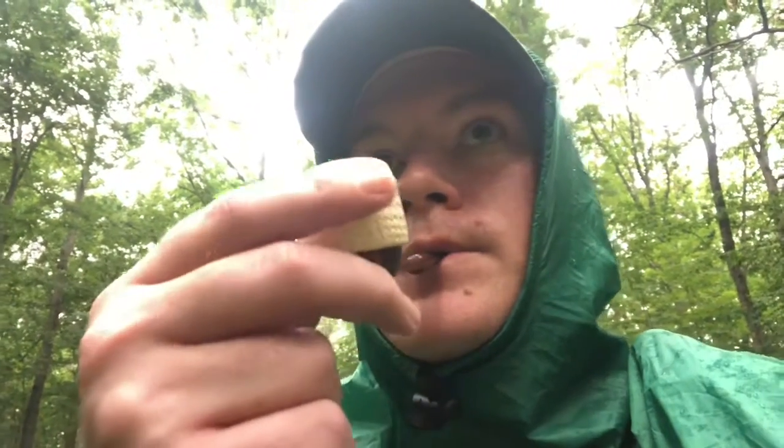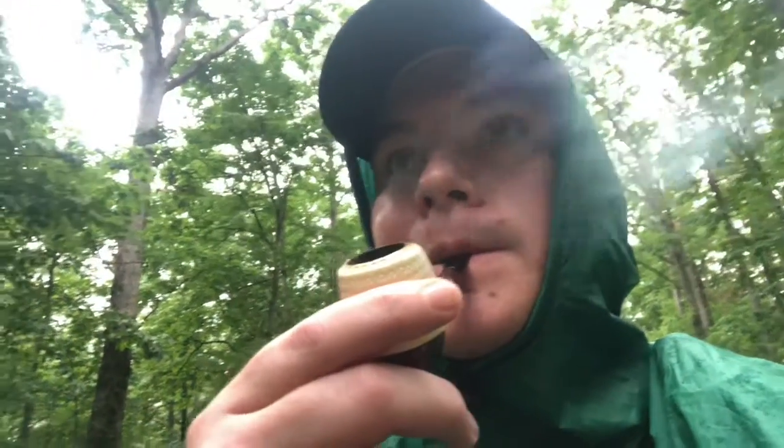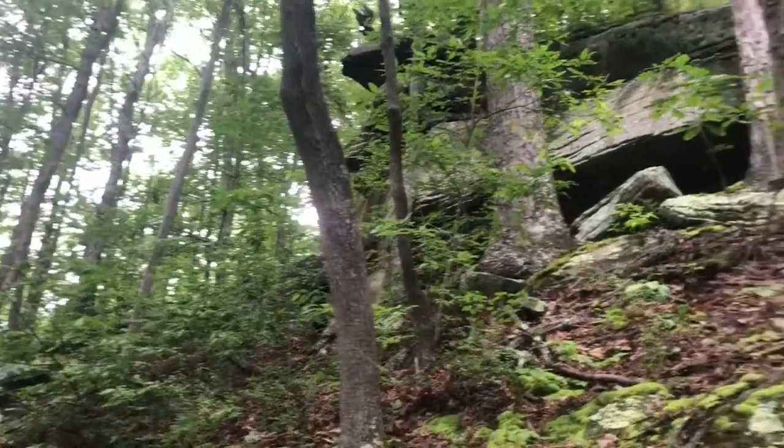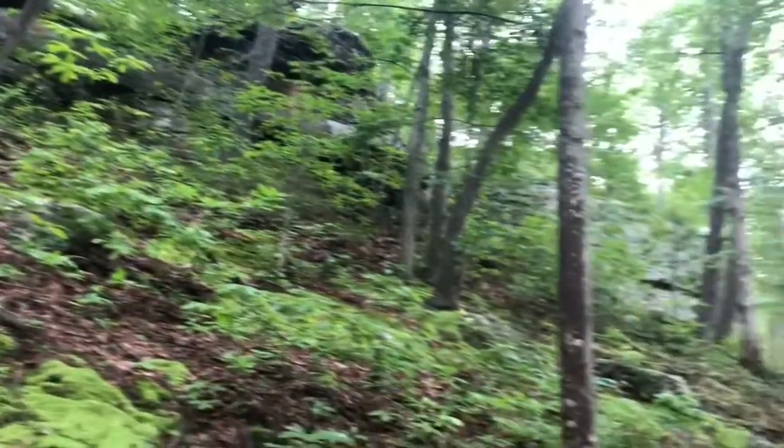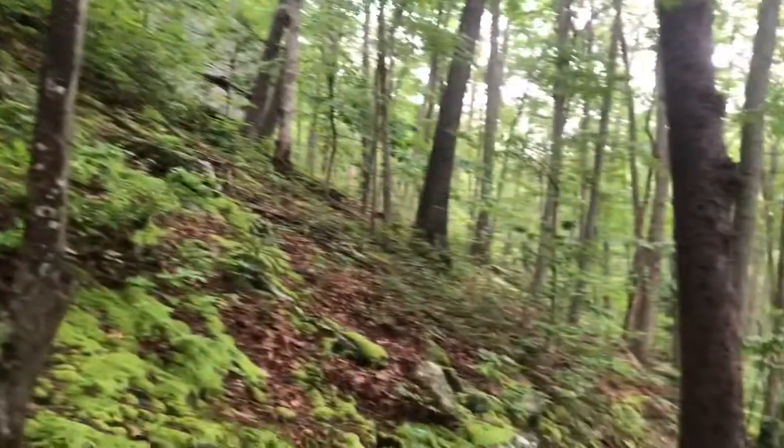But if I see anything worthwhile, I'll take another clip. I kind of need to get a move on to try to get home, get showered up, and get to church. Another gorgeous rock outcropping. I just came from that direction.